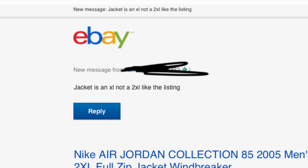Jacket is an XL, not a 2XL like the listing. As you can see, it's cut off there. It says 2XL, right? Because what happened was I actually copied somebody else's listing and sold similar. But the thing is, in my information box, it says XL, but my title says 2XL. So it's kind of hard who's correct, but usually you're at fault and they can return it. It's one little mistake of not changing your title listing.